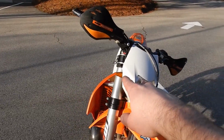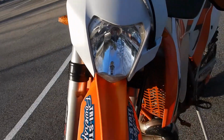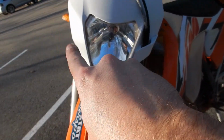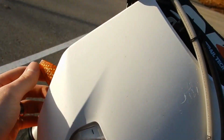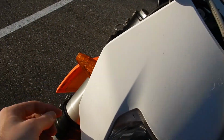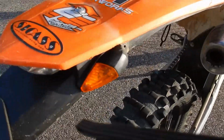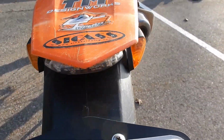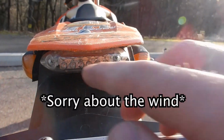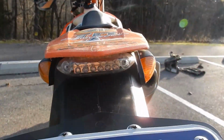For turn signals, they got a couple different options. These are the low profile amber turn signals. They tuck in behind the front headlight here. Super nice. They have a little flex pod deal, so they can take a little bit of abuse. I think my dad has actually broke those off a couple times. And for the tail light and the rear turn signals, they tuck underneath the rear fender, which is super nice. This is the tail light here, and then you have your flush mount low profile turn signals on this side.